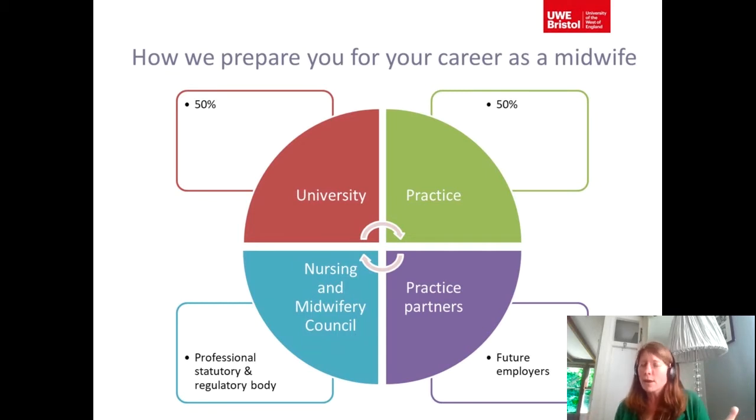So we make sure that you're ready to register as a midwife by making sure that we follow the NMC guidelines, and ensuring that you spend 50% of your time in university, 50% of your time in practice. The Nursing and Midwifery Council, who is our professional statutory and regulatory body for midwifery, writes the standards for midwifery that you can find on their website, and they very much determine what we must include in our curriculum, and we work closely with them to make sure that when our students are ready to register with the Nursing and Midwifery Council, they've achieved everything that is required of them.